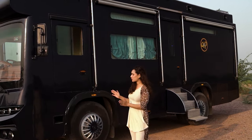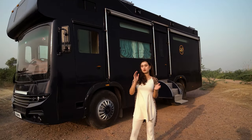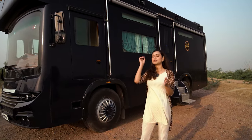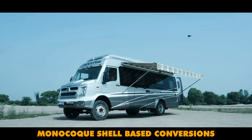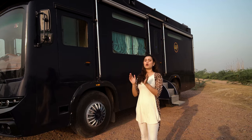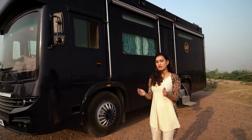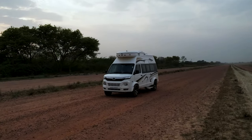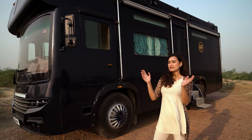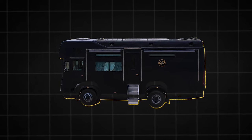Now before we actually talk about the conversion, I want you to understand the term chassis. All our monocoque shell-based conversions on Tempo Traveler, such as Willow, Cavalier, Rambler, etc., are monocoque shell-based conversions. Same goes for the Tata Winger-based conversions, such as Lounger Mini, Bourbon, and so on. These are all conversions which have a pre-built shell, a pre-built exterior.